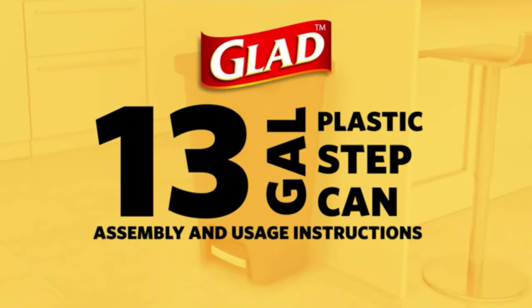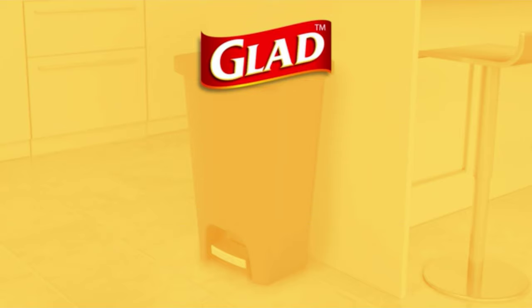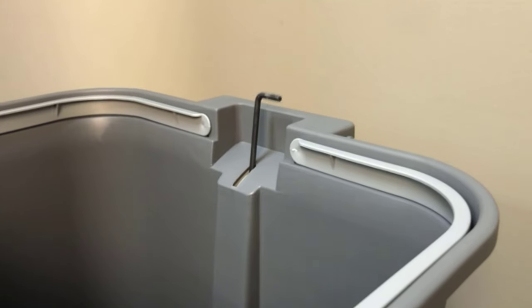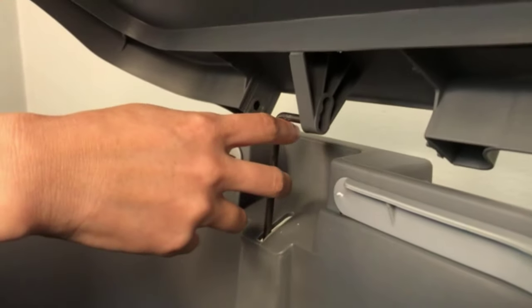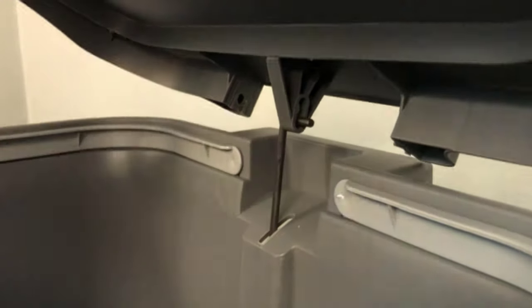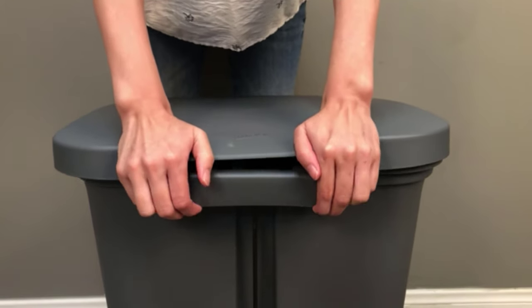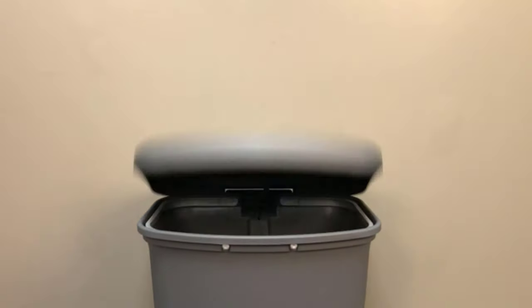13-gallon plastic step can assembly and usage instructions. Lid assembly. Step on foot pedal to raise the L-shaped metal lifter. Insert the lifter through the hole on the connector under the lid and fold lid down. Push down on the back of the lid to snap it into place. Press the foot pedal to test that the lid opens, then closes automatically.